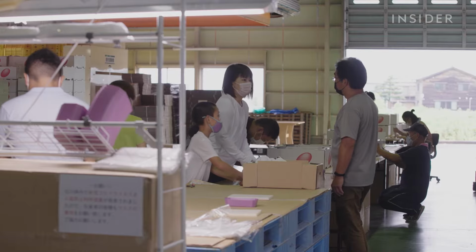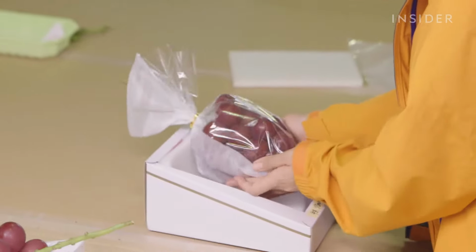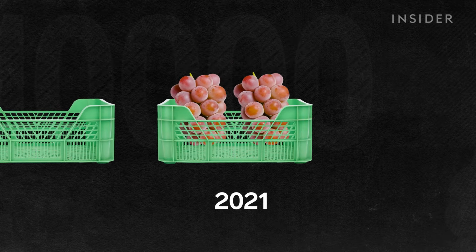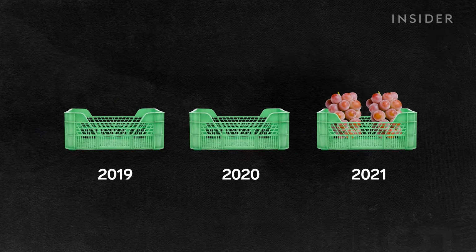Only 1 or 2 bunches a year qualify as premium in Kahoku. Farmers hope to sell 1 bunch of premium grapes for over $1,000. 2 bunches made the cut this year. But in 2019 and 2020, no grapes qualified for the premium category.